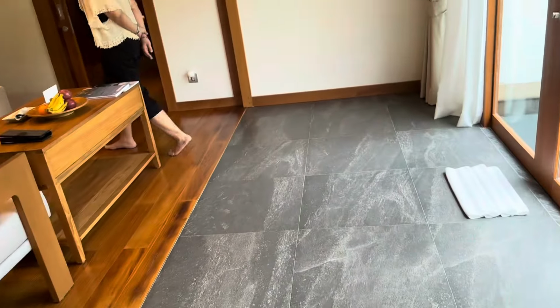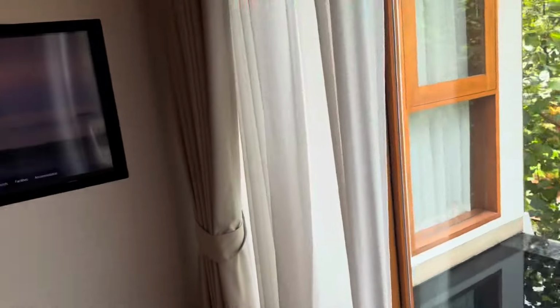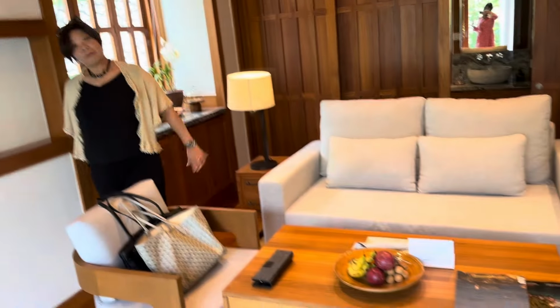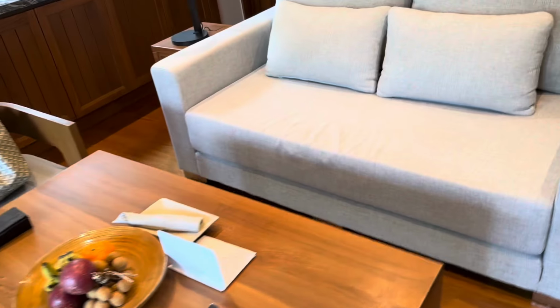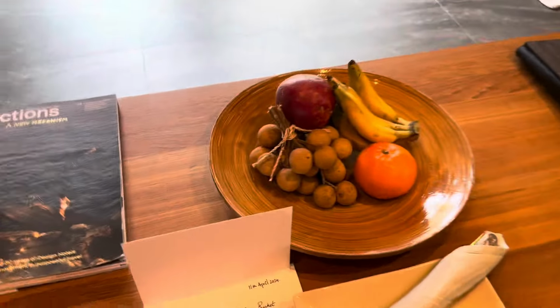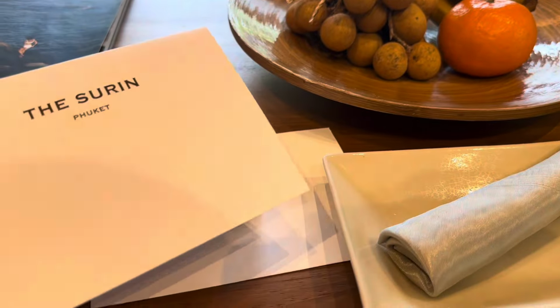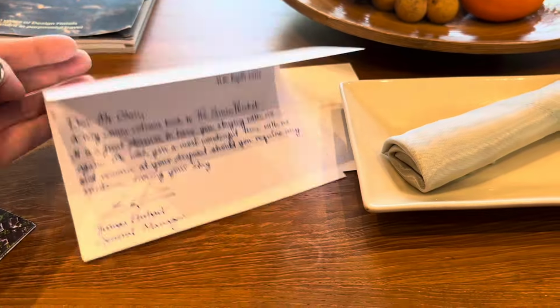So I'm getting in my room. This is the living room area. My colleague Rebecca is here with me. Hello. She's staying at another room type up on the cliff as well, but not the pool villa. And then this is the welcome fruit, as well as a handwritten welcome card from the general manager.